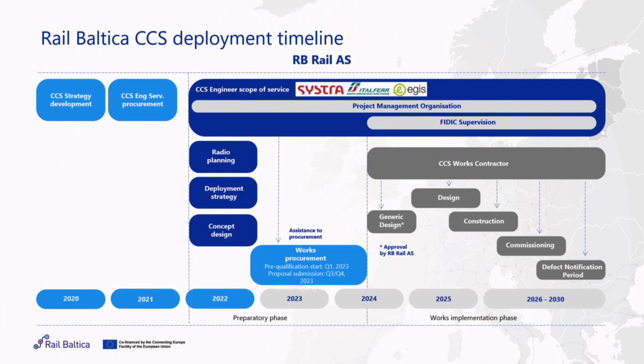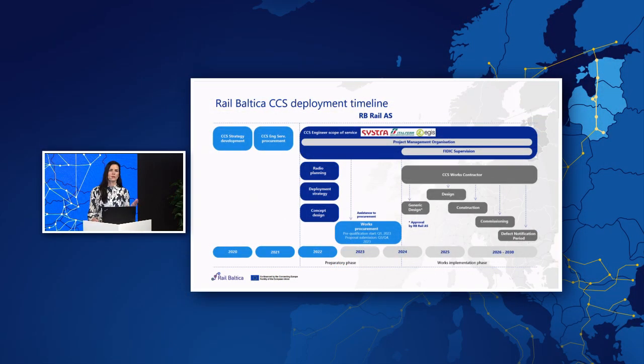Also in this case, the activities for the CCS works contractor will be in parallel. So as well, design, construction and commissioning, similarly to ENE. The activities will start with the first priority sections and end with the final sections, because it will be dependent on finalization of civil works and ENE works as well.